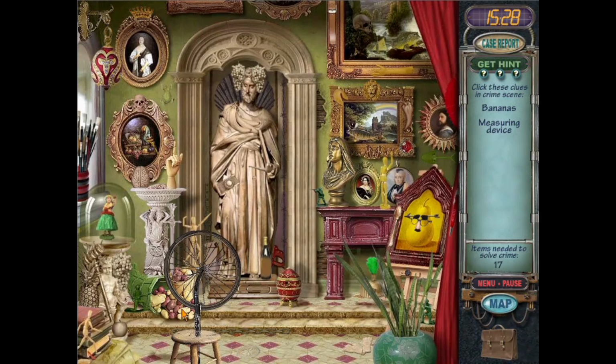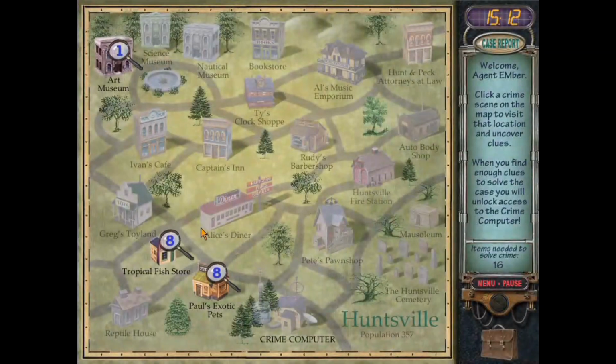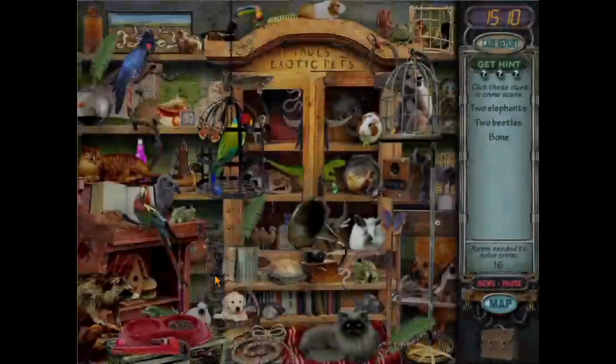I'm not sure I can see them as I'm recording, to be fair. And I wasn't sure what a measuring device would look like. A tape measure or... just not sure. But there are the bananas, so we did find those. So 16 left to find. It doesn't help with the art museum that some of the stuff is not coloured well.